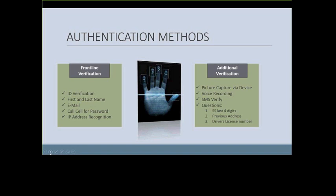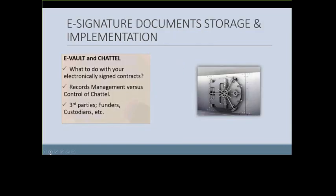John, do you want to go back to eVaulting? Yeah, exactly. That multi-factor process is certainly more attractive today, having different methods to support in the authentication of the signer. Next slide. Thank you, Allison. So back to the chattel, right? eVaulting, eAsset management.